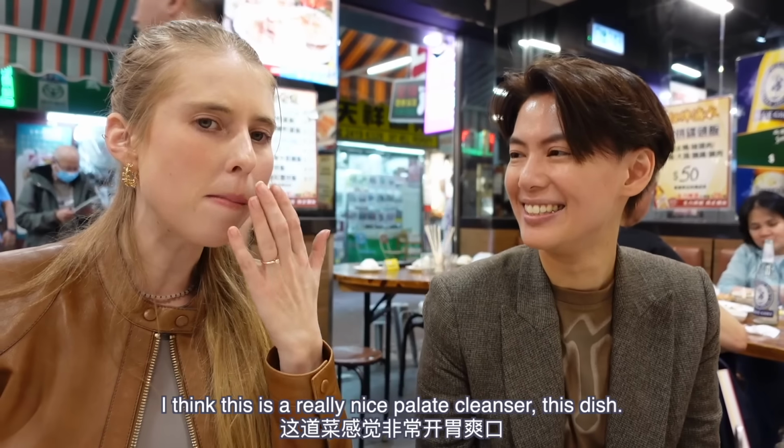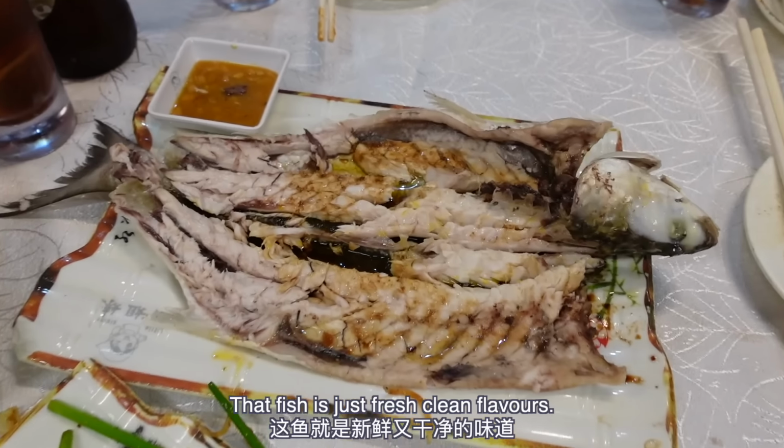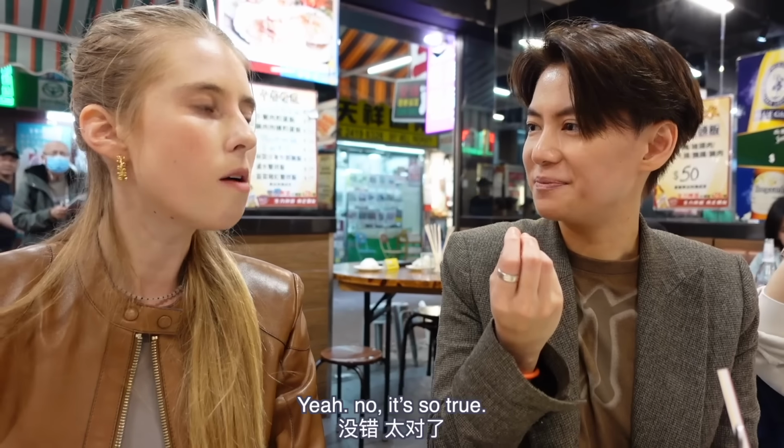But I think this is a really nice palate cleanser, this dish. Yes. For all the other really strong flavors. That fish is just fresh, clean flavors. It's almost like it's so clean that the fish is a little bit sweet. Yeah. No, it's so true.